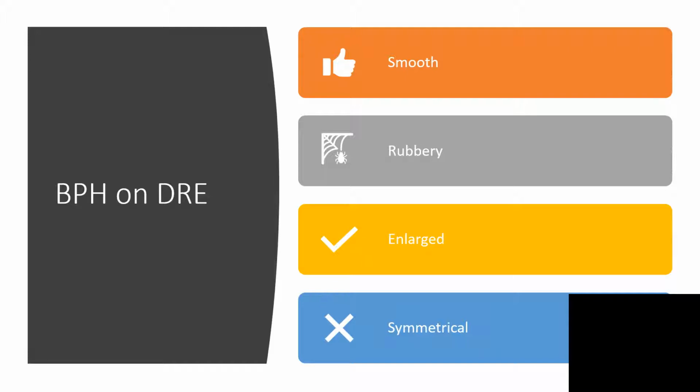So with the digital rectal examination, I've decided to bring it out separately so that I'll be able to lay more emphasis on that. Because when you do the digital rectal examination, that might be the deciding factor on what you do next. So if it is smooth, rubbery, enlarged, and symmetrical, then you don't need to bother yourself. This is not prostatic carcinoma. It is truly benign prostatic hyperplasia. Some will call it benign prostatic hypertrophy. So digital rectal examination done on the couch there is a big factor in determining what is next to be done.